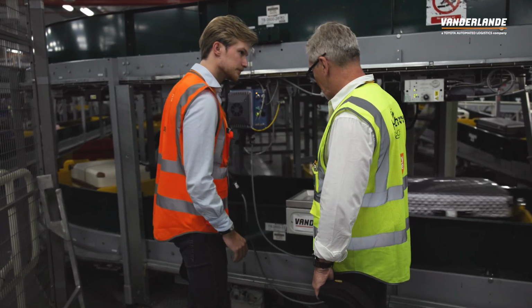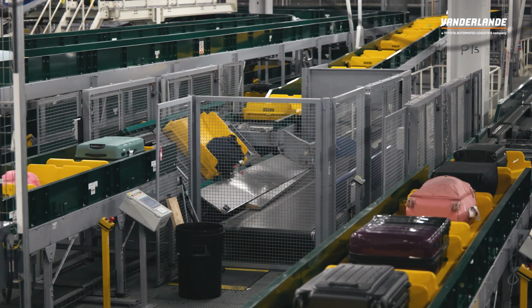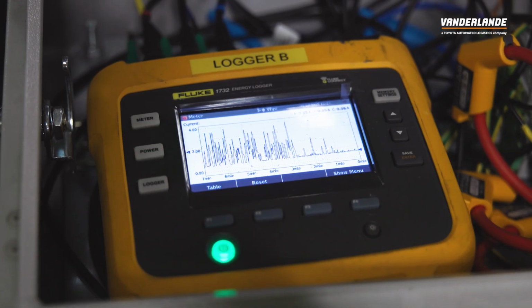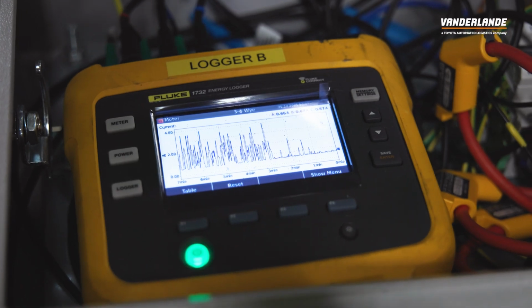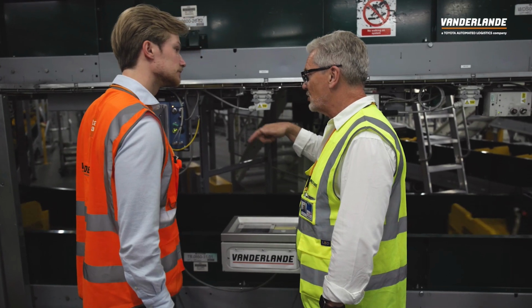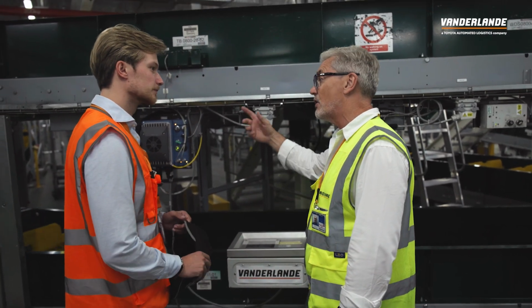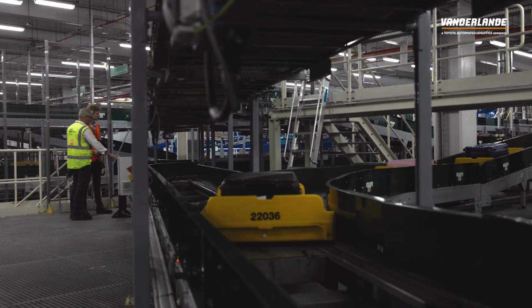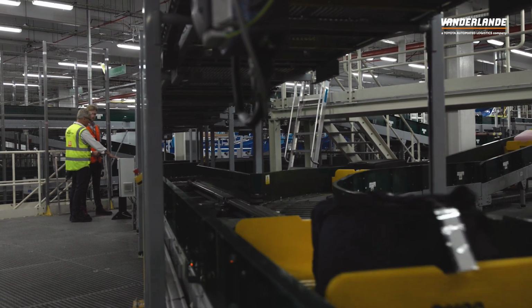So yeah, this is hooked up to the data logger. So this is recording the amount of energy this drive is using. Every 5 minutes it takes a data spot and we record that over a week. This is our way of double checking because we tested before and now we're testing after to be sure on exactly the same conveyor. This is what it was, this is what it is.